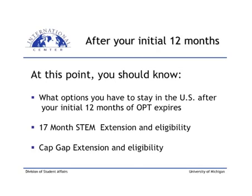For additional information about STEM extensions and cap gap extensions, please refer to the International Center's online course for OPT extensions. If you are unsure about any of the information you learned in this section, please review it again. Once you are comfortable with this information, please answer the questions at the end of this section. Once you have answered all of the questions correctly, you will be prompted to move on to Section 6.